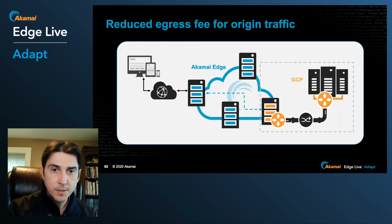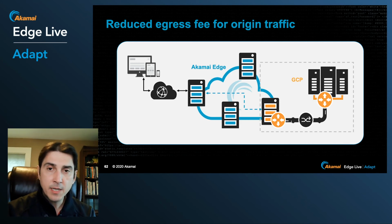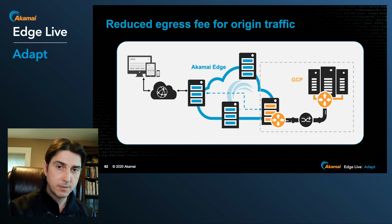Now, of course, we spoke about static content. The other piece is dynamic. I like to think of it more as non-cacheable. But dynamic content or non-cacheable content simply means that the requests themselves have to go from the user to the CDN, through the CDN to the origin. So they always incur some cost, some ingress and egress cost.